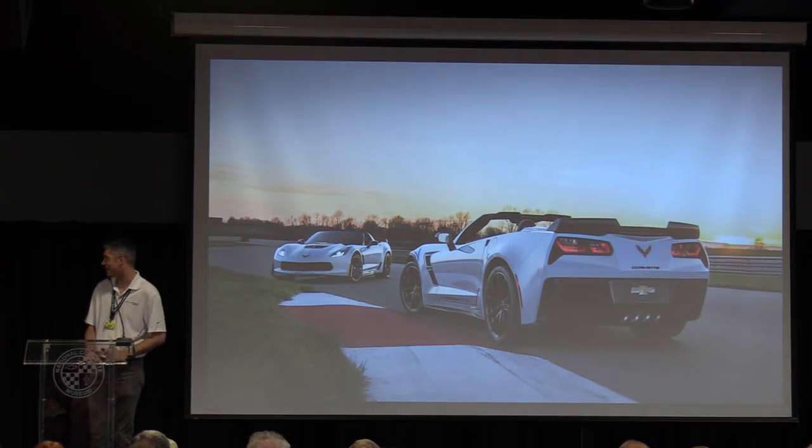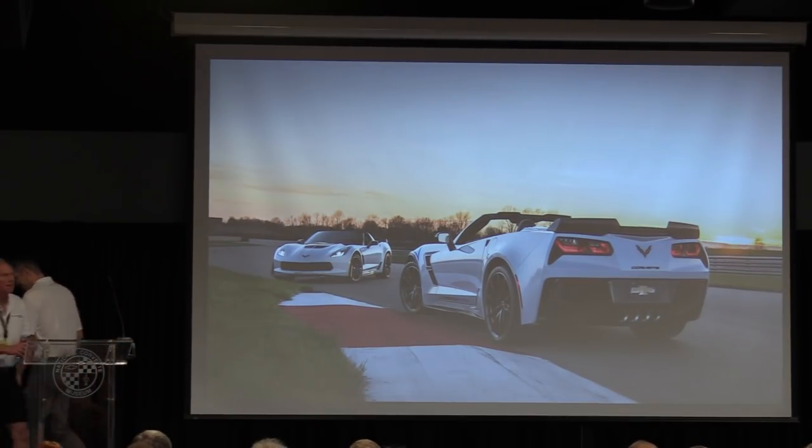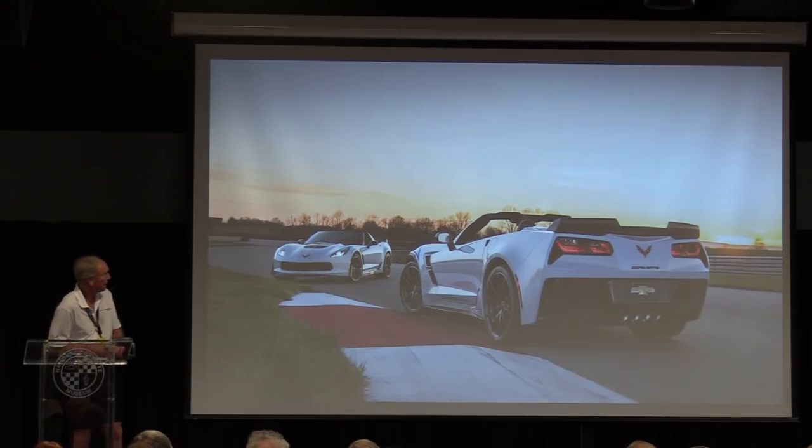And another handoff back. Okay, well, you guys can come back up, actually.